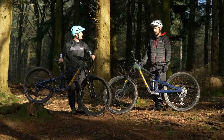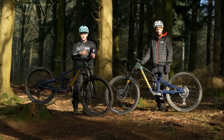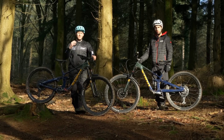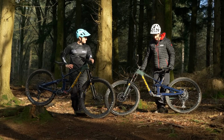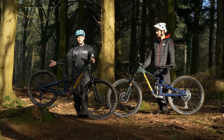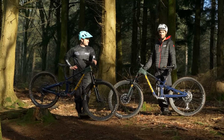Well, what about a mixed wheel size bike? 29 up front, 27.5 at the back? Yes, thanks to Kona for supplying us these new Process X rigs to show us which one's going to be faster, Neil. We're going to do a presenter challenge. Neil versus Blake. So I'm riding the new Kona Process X 29. Oh, and I'm riding the new Process X Mullet, with 27.5 on the rear, 29 on the front.